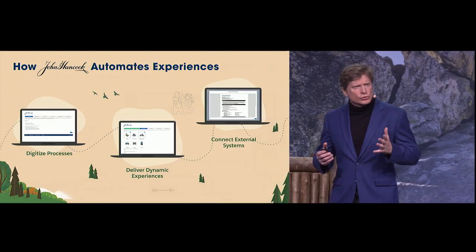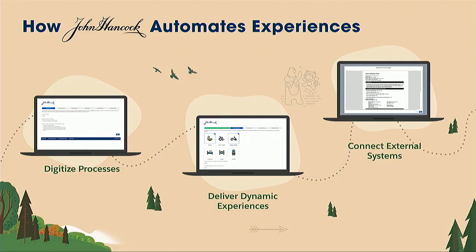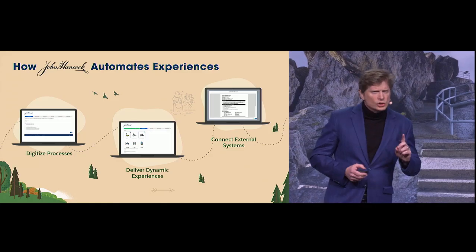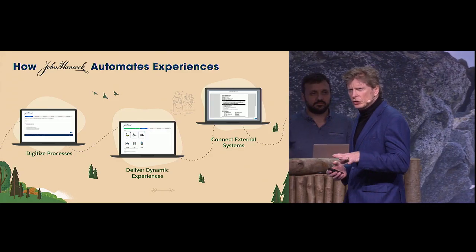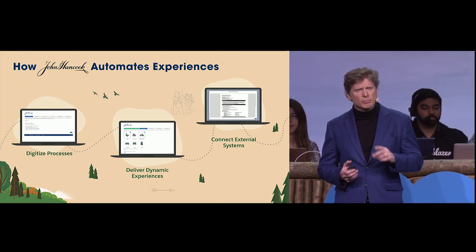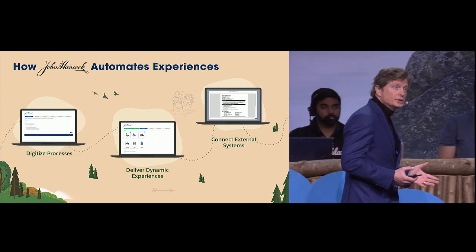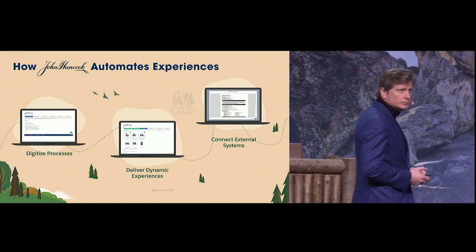Now, I want to talk about a trailblazer who has been doing a lot with Flow. John Hancock has been providing insurance solutions for more than 100 years. And one of the services they provide is long-term care. Now, when you're filing an initial benefit request for long-term care benefits, the last thing you need are a lot of process headaches. John Hancock's process involved 14 pages of paper. And if there were any missing pieces or inaccurate pieces of information, back and forth that paper would go in the US mail. And John Hancock wanted a better experience for their customers.